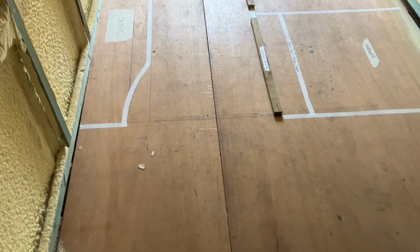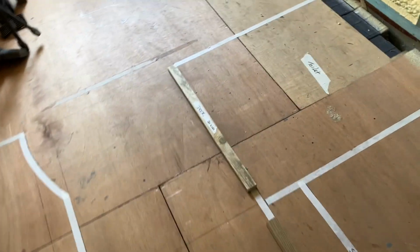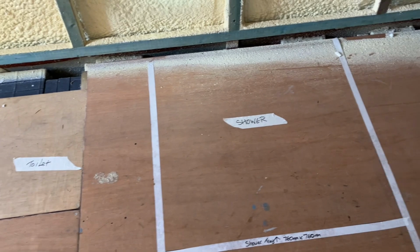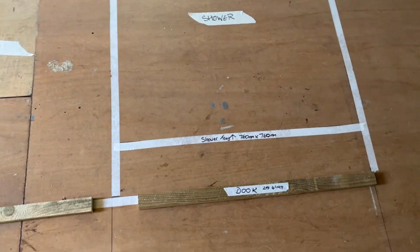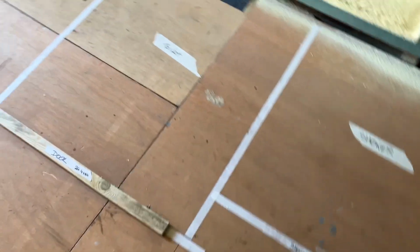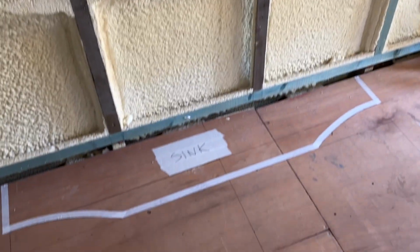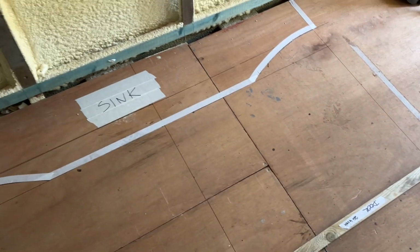Okay, so this is where I'm at with my bathroom layout. Let's have a look at this. We have a toilet basically in a cubicle. We have a shower tray, 760 by 760. We have these two doors that sit into a jamb here. And we have a countertop with a sink under the window. So you might think it's got a bit of a weird shape, but I'll show you what that's about.